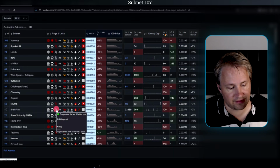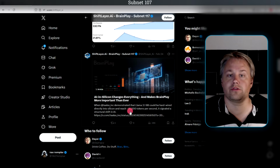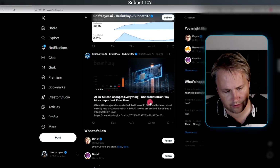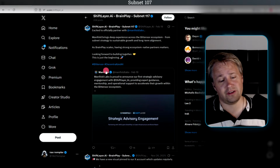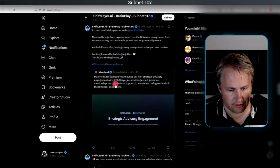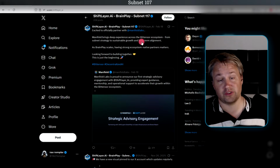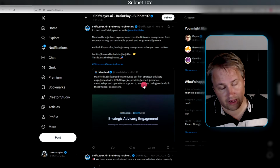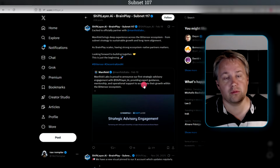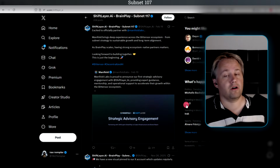So I'm going to look at their X here. It's been 7 days since their last post, and scrolling through their X account here, I couldn't find very much, although this one here is kind of interesting. They've decided to partner with Manifold Labs. Apparently they're providing guidance and mentorship to Brainplay here. So that might be a good thing because Manifold Labs is a very established player in the Bittensor space. They run Targon where they already have revenue.